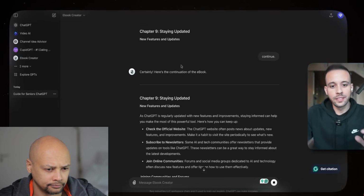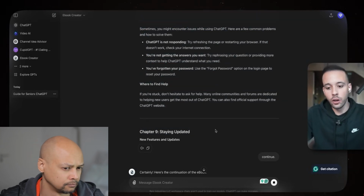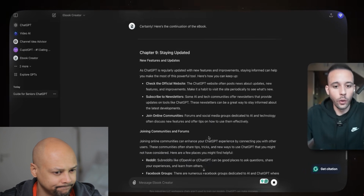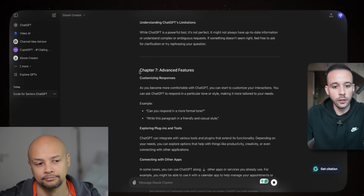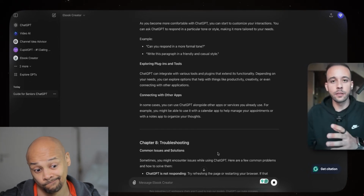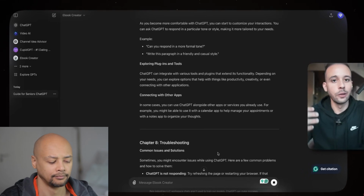Once it's finished, sometimes it will stop in the middle of the book like this because it's too big. So all you need to do is just click here and type in continue, and it will continue from where it left off. If you'd like to make changes to any of the chapters, you can simply tell ChatGPT what you would like to change, and it will make changes to those chapters for you. If you think it's too small, if you think it's too much information, if you think it's too big, you can just give it a prompt and it will make it.